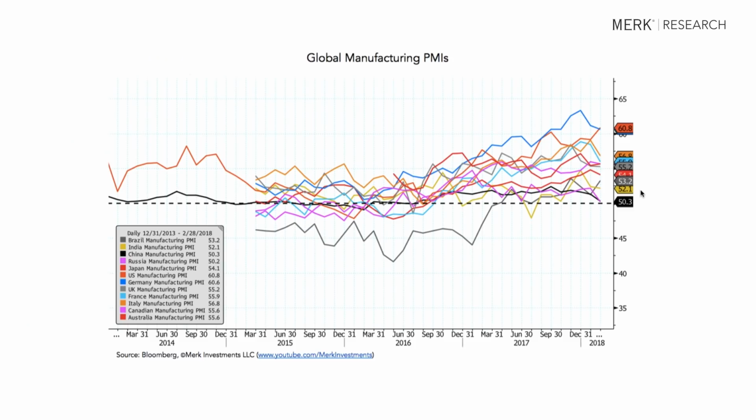All right, turning to the global PMIs picture. So while the U.S. PMIs are strong, the global picture is a bit less robust. So here are the global manufacturing PMIs. This basically captures the 12 largest economies in the world. And the growth backdrop is still positive. However, many readings have come down over the last 2 months.